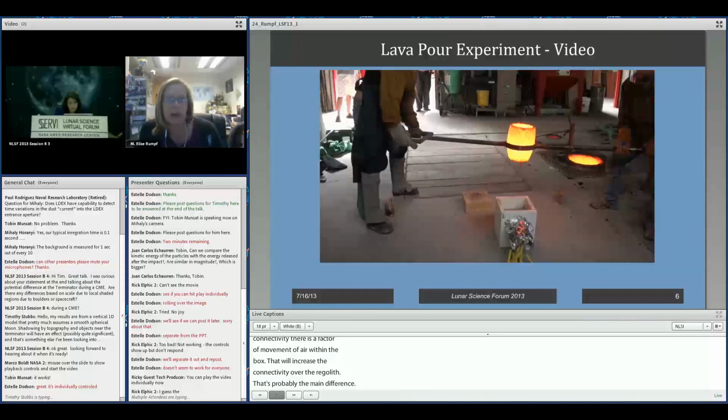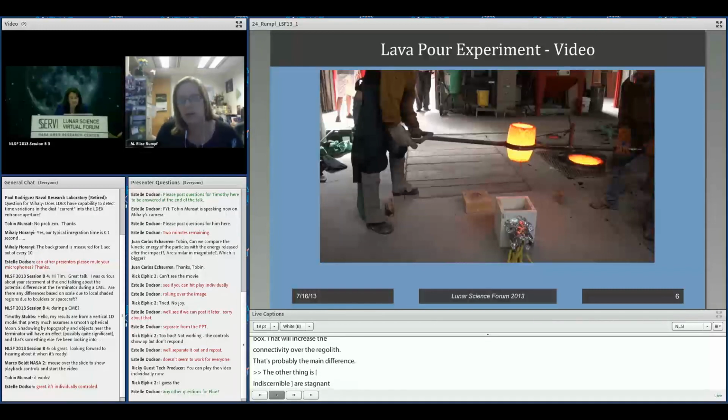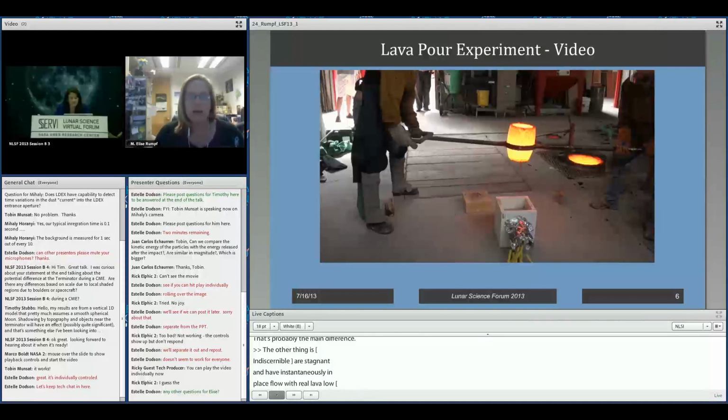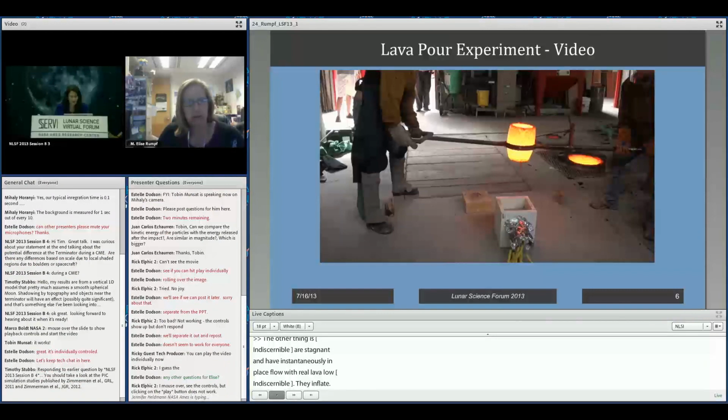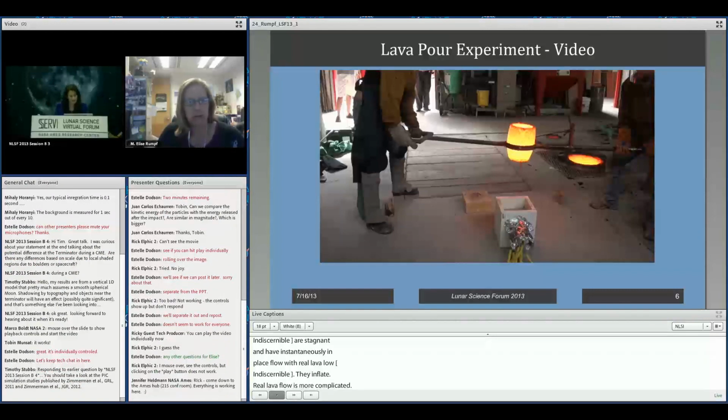The other thing is that our flows are stagnant. We just have an instantaneous, in-place flow, whereas real lava flows roll in, continue to move, and inflate, so real lava flows are much more complicated. This is kind of a simple solution to it.